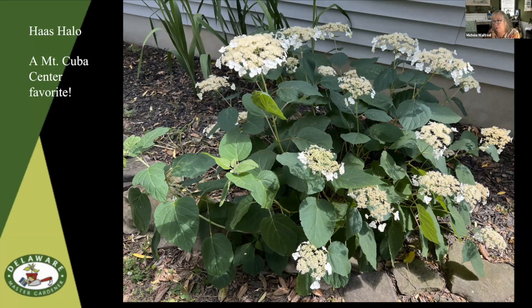So I looked all over locally, couldn't find anybody that had a Hostale. I never heard of them. So I found one. I paid about $40 for this to get it shipped to me. This is its second year in the ground, and it's doing twice as well this year. It's just lovely. I pruned this year.